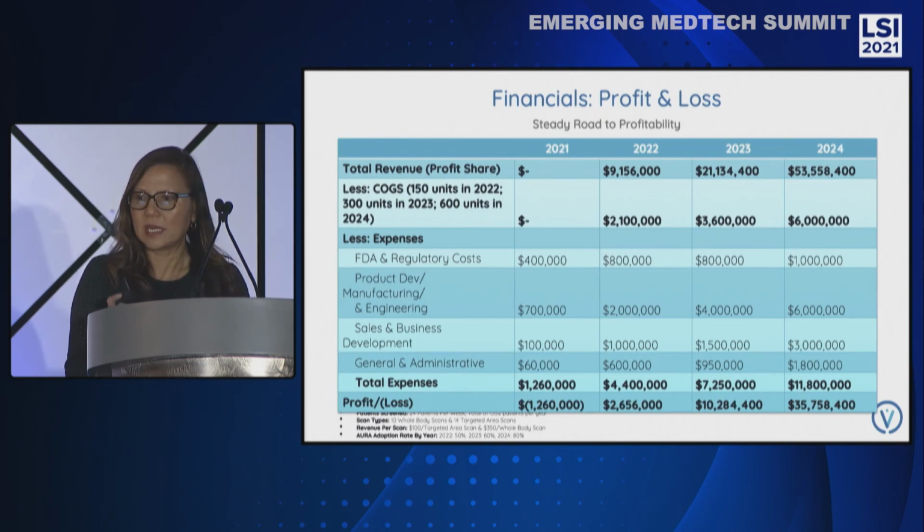Not much to say here about the financials, since we know that with COVID, the market has changed, so we will likely be adjusting this. But I think suffice to say that we predict a steady road to profitability, and even under very conservative estimates, we are predicting that it would be trending in the right direction to profitability in a short period of time.